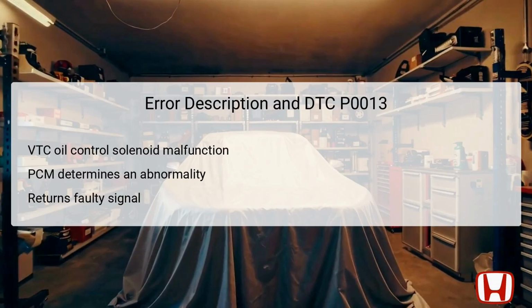The DTC P0013 indicates a malfunction of the VTC Oil Control Solenoid Valve B. This component is critical for controlling the flow of engine oil to the VTC system, directly impacting the engine's valve timing. The Powertrain Control Module, PCM, which is the central computer managing engine functions, recognizes an abnormality when the return signal does not change as expected according to the output signal.